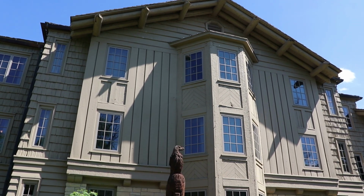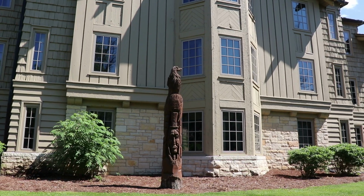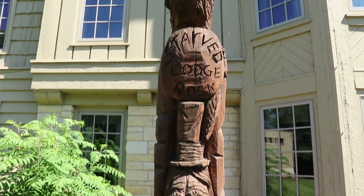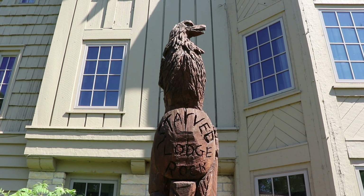Also, I noticed there is a Peter Toth giant Indian head here. Peter Toth carves these long and thin heads of Native Americans. They're called Whispering Giants, and I believe he has at least one in every state. This one is Chief Walks with the Wind.